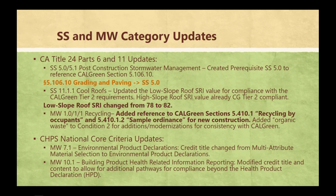Let's see, in the materials, 1.0, 1.1 section on recycling, we've added the reference to CALGreen, which was not there before, for sections 5.410.1 and 5.410.1.2, which is the sample ordinance. Note that 5.410.1.1 does not apply for schools. And we've also added the organic waste requirement, not only for new construction, but also for additions and modernizations. And we felt that that was important for all buildings, whether they were new or modernizations.